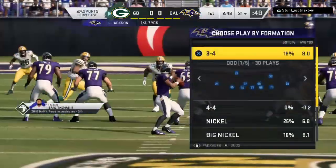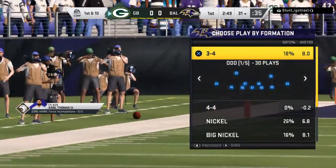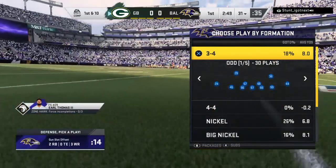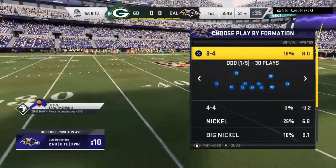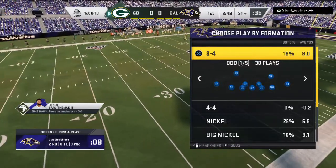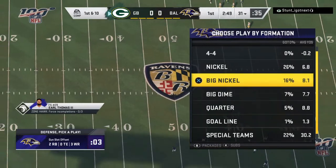What? Oh, my God. John Harbaugh not afraid to go for it this time. Doesn't work out. Man, that wasn't no action. That wasn't no D. That definitely wasn't your D. Bruh, he overthrew that, man.